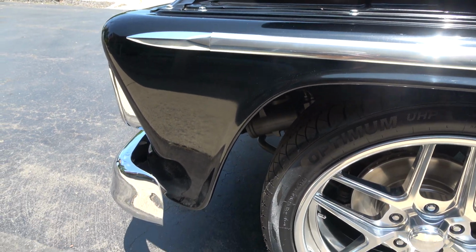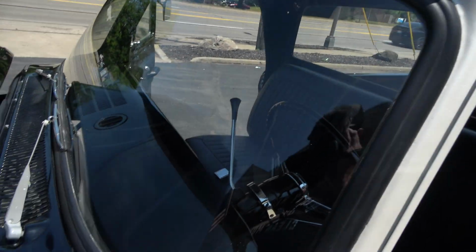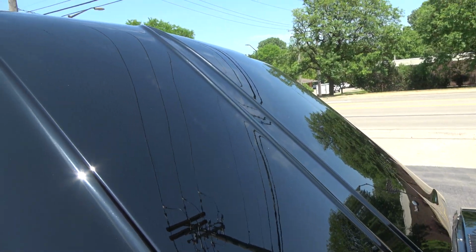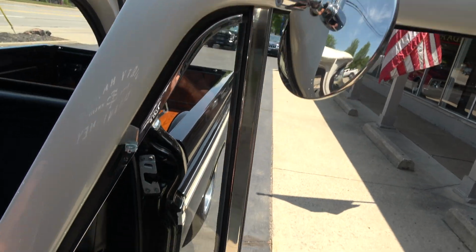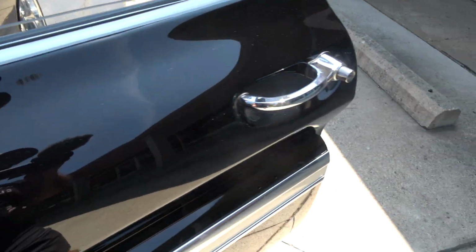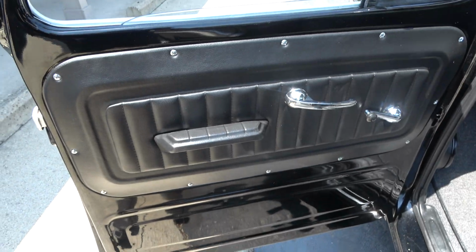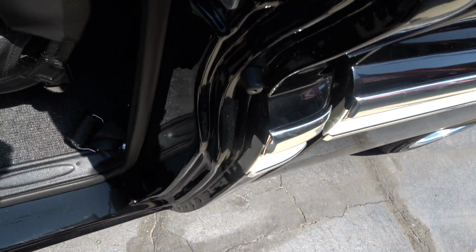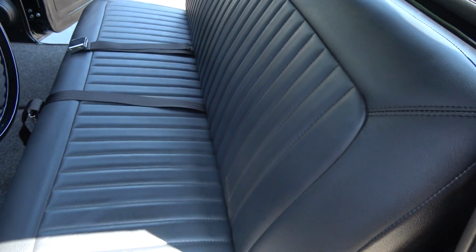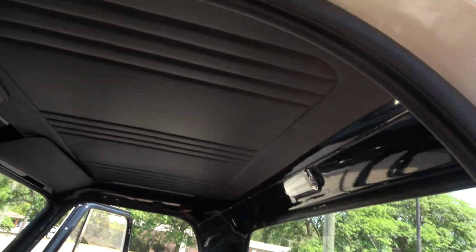I mean, they've replaced all this stainless. I mean, they've done a gorgeous job on this truck. Custom side mirror, new door handles. See how nice the doors are and everything. This leather seat, very nice, again, brand new. They just refurbished the factory steering wheel.